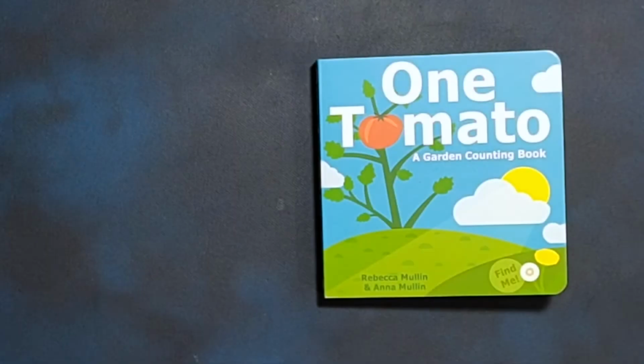Okay, so are you ready? Me too. Let's start reading. One Tomato, A Garden Counting Book by Rebecca Mullin and Anna Mullin.